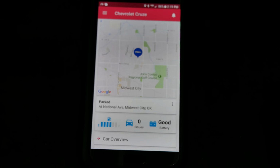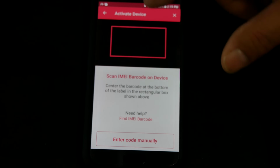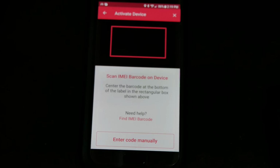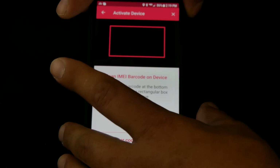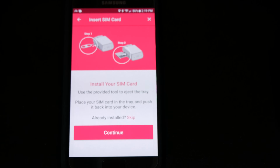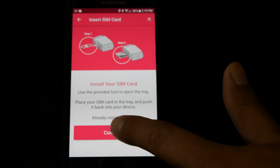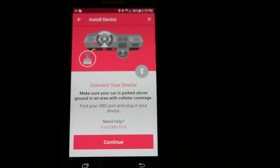You're going to add a brand new car. Or if you already have one, you're adding a second one like me, you just go to your cars list, add a new car, and it's going to say, activate device by scanning the IMEI barcode. At which point, I'm simply going to move this out of the way real quick here. There we go. We've inserted the SIM card already, so we can skip.